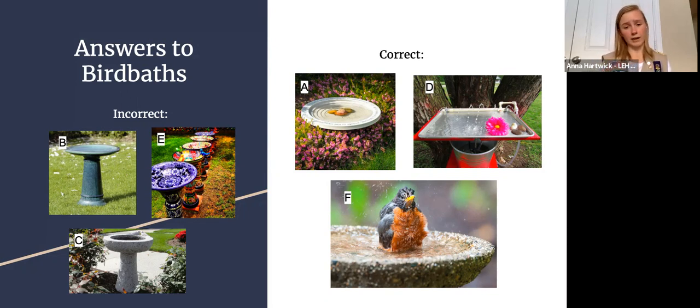Now, E is also incorrect. It's too deep. The descent is pretty steep. We don't want it to be that steep, and it's very decorative. Bird baths are the same as birdhouses. We want them to be functional over, hey, this looks really pretty in my yard, because decorative things aren't always the best for birds. Option E also looks like it might have some type of finish on it. It looks a little reflective. I'm not sure if it is glaze, but that finish also might be slippery. We want to avoid finishes. Birds also prefer natural looking bird baths. So E is just way too much decoration.